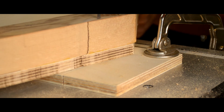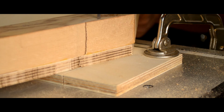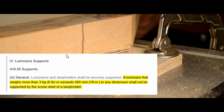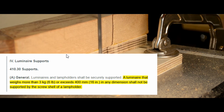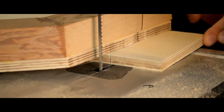It was at this point that it dawned on me I hadn't considered the weight of this decorative element. It was shaping up to be quite heavy. Some research confirmed my concern. The National Electric Code stipulates that luminaires supported only by a light socket alone cannot be more than 6 pounds. This decorative base was on track to weigh at least that much. So I scrapped the idea of this feature and pivoted to an exposed reflector.